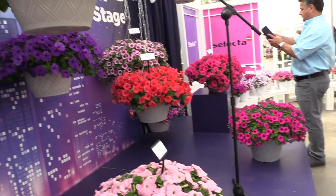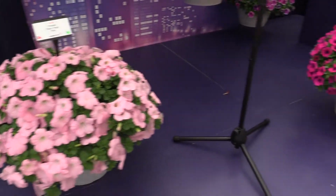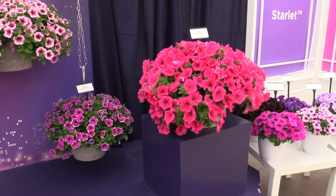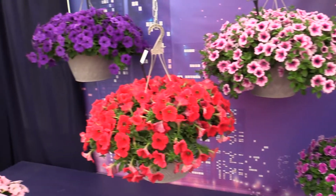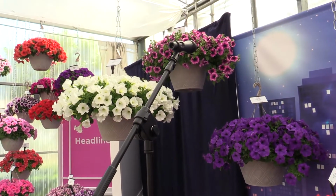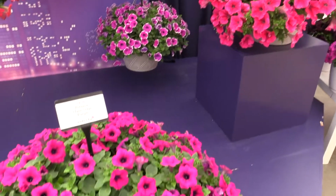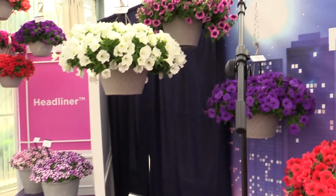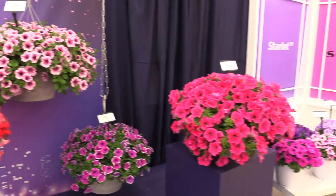Then you go to the Main Stage series, which used to be Selecta's Famous series. They've rolled some of the old Famous into this new series, plus added some new breeding, to create really their biggest series. These would compete with Supertunias and Surfinias. In fact, in Europe they call these Alpine or Alptunias. So they're great for window boxes, and there are 10 colors in the series. Four are from Famous, and they're a little bit later to bloom than your standard vegetative petunia, but they're also working on earliness in the breeding. They're huge. Gorgeous.